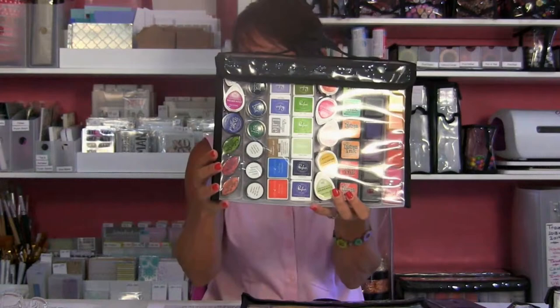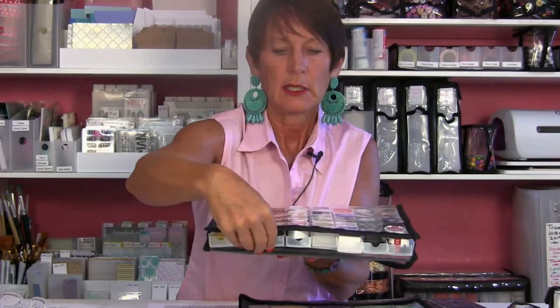So you can see this fits all of the small ink pads. I'm sorry, I forget that the camera doesn't go all the way to the bottom of my desk. So a variety of them, and it has the little drawers, right? So you can pull out each section as you need it.